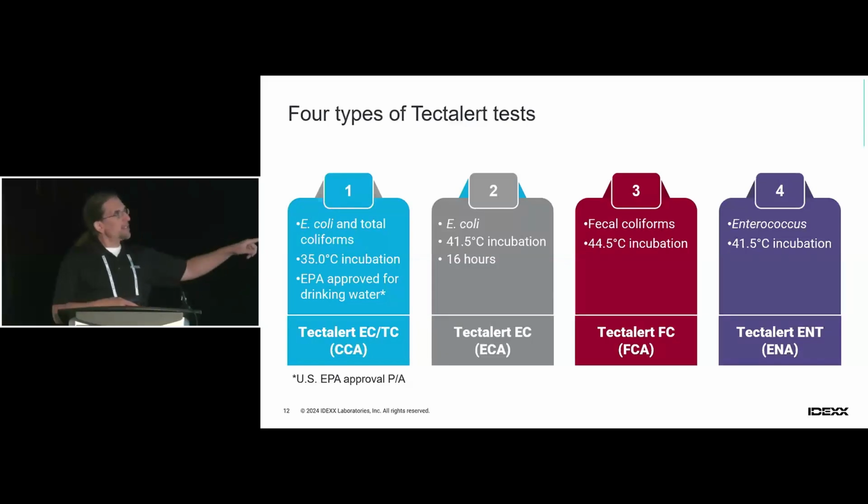So the next test is Tectalert EC. It's an E. coli only test, slightly different in that we're only looking for E. coli, has a slightly higher incubation temperature. There is Tectalert FC for fecal coliforms. Again, going by the definition of what a fecal coliform is, it's a coliform that can grow at 44.5. So that's what the Tecta will incubate at. And then Tecta ENT, Tectalert ENT, which is for enterococci.